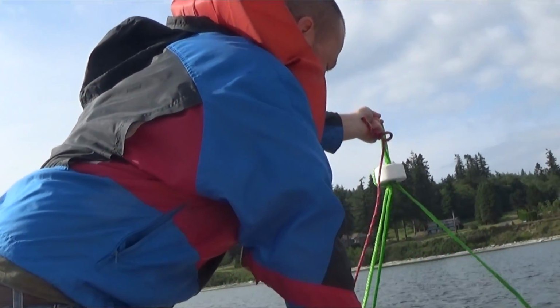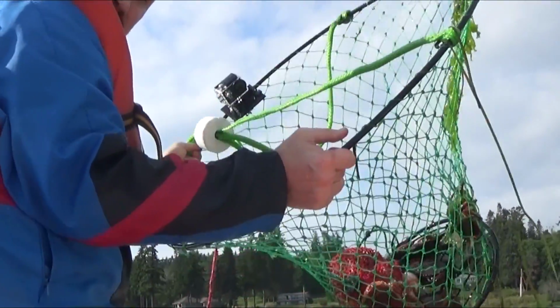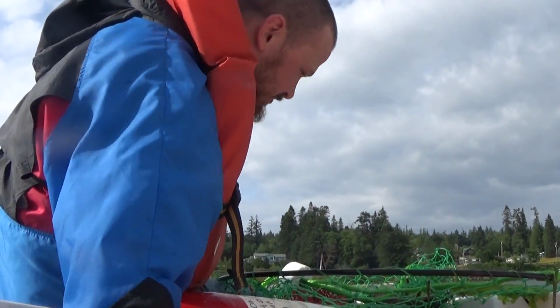Oh, let's see here. Well, plenty of red rocks, but no Dungeness. Yeah, not even that nice red, but they're keepers. You know, I got a hankering for crab.